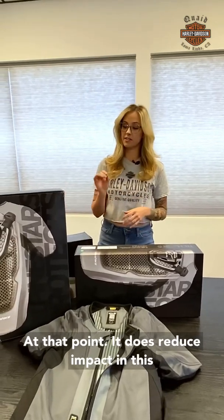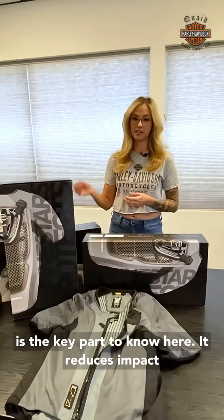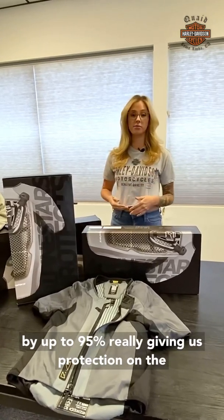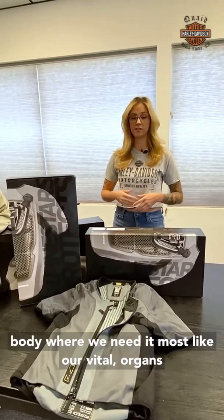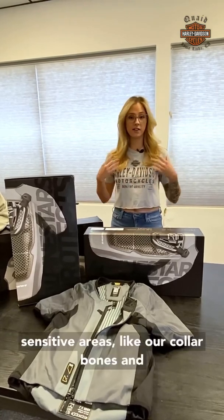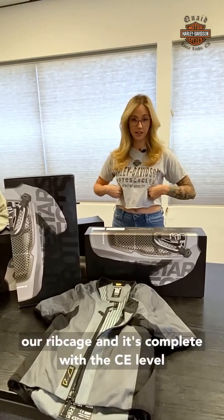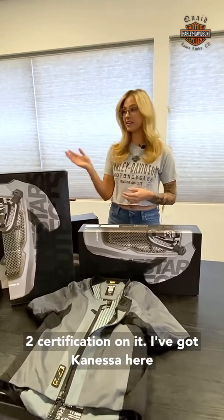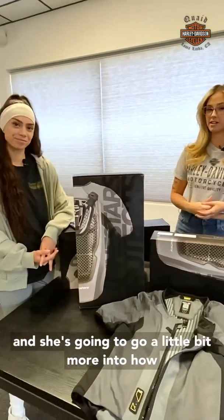It does reduce impact, and this is the key part to know here. It reduces impact by up to 95%, really giving us protection on the body where we need it most, like our vital organs, sensitive areas like our collarbones and our rib cage, and it's complete with the CE Level 2 certification on it. I've got Vanessa here, and she's gonna go a little bit more into how that vest works.